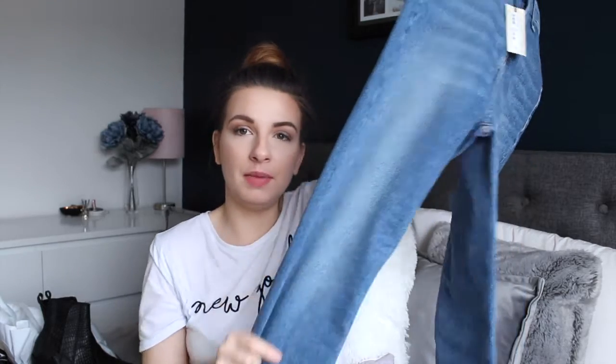So these are very similar to the disco skinny jeans that I got, the Halle ones from New Look, and you can't really get your hands on them anymore. They kind of only did a couple of pairs and then that's it. They just don't stock them anymore, and I got them about 2-3 years ago now, and I wear them literally all the time, and they need thrown away, to be fair. So I thought I would find a replacement for them.